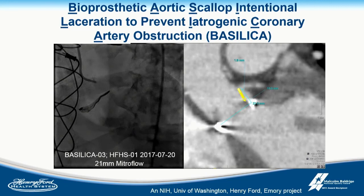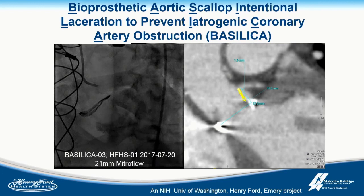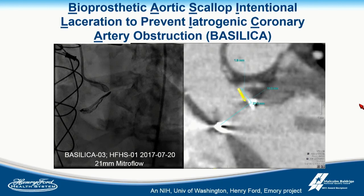They redesigned a Lampoon for the aortic valve, and here you can see a mitral flow with only an 11-millimeter height. It's a 13-millimeter leaflet, so this clearly would be high risk of obstruction because of less than 2-millimeter sinus. And you can burn through the base of that leaflet just like you would for Lampoon.